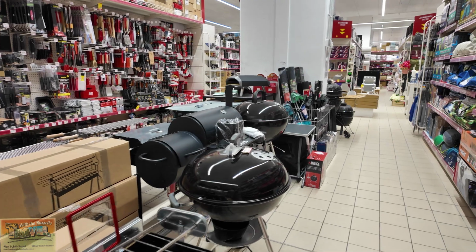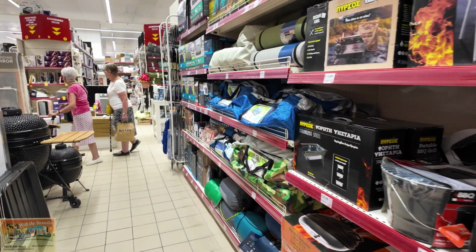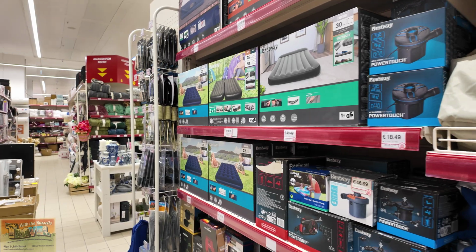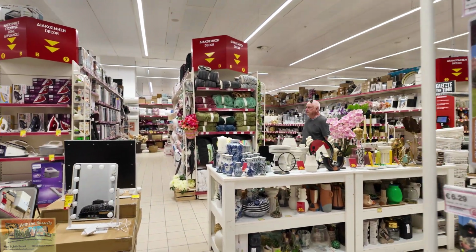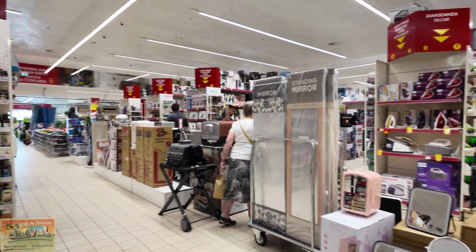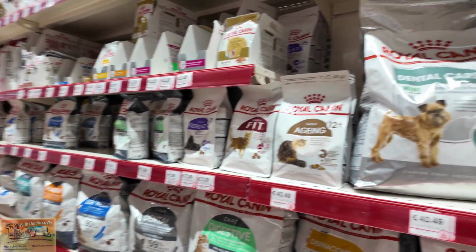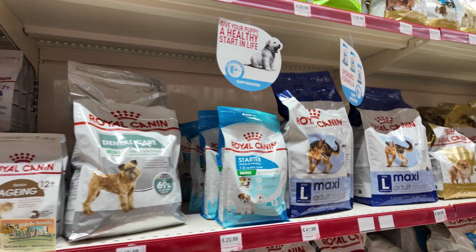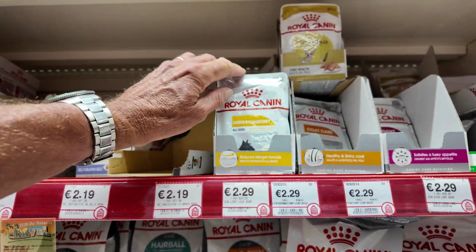Cleaning products. Airbeds. Throws. Decorative items. And your pet supplies. So 40 quid for a bag of dog food, 40 euros dog food. Might as well feed the dog steaks.